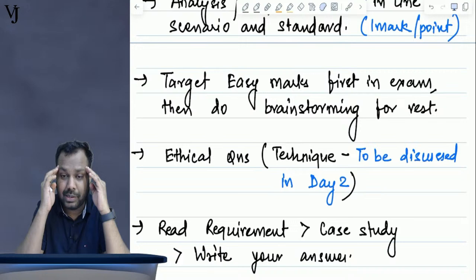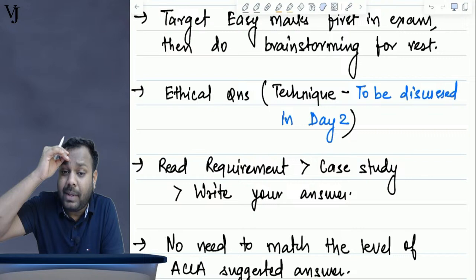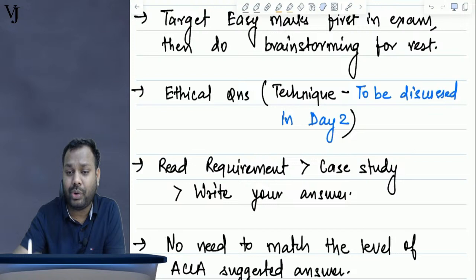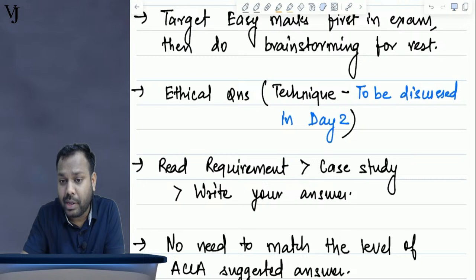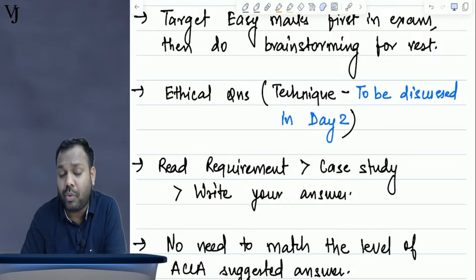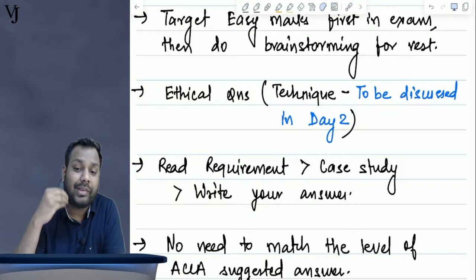Now ethical questions, guys. Many of the students, I can say 80% of the students, don't know how to write an answer on ethics. You know what? The content of the answer that they write in ethics is perfect, but still when I'm evaluating their notebook, I am giving them only 3 out of 10 or 4 out of 10, not more than 6 or 7. They have written the content for 7 to 8 marks, but still I am not giving them marks. Why? Because the way they have written is wrong.